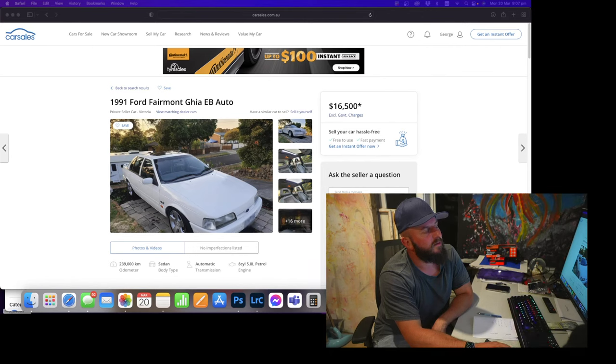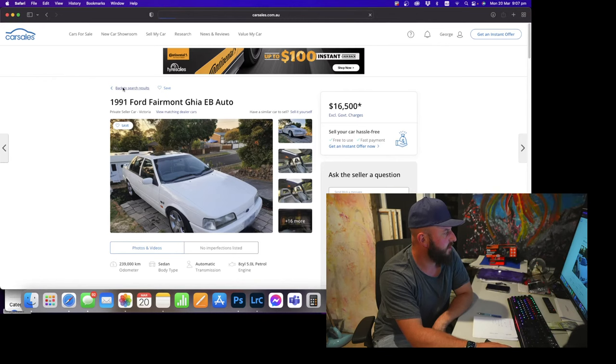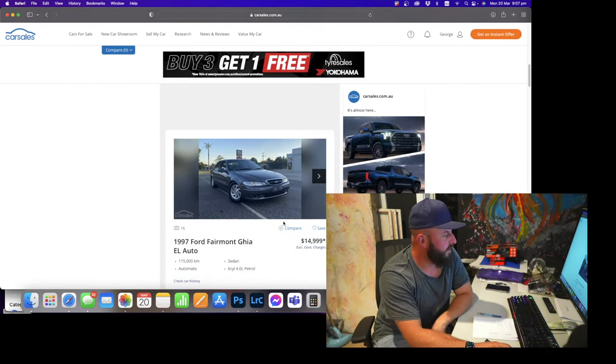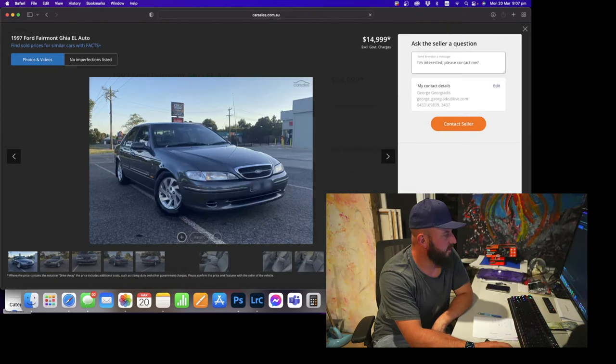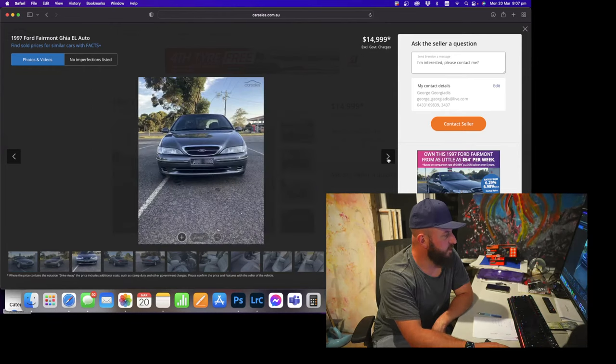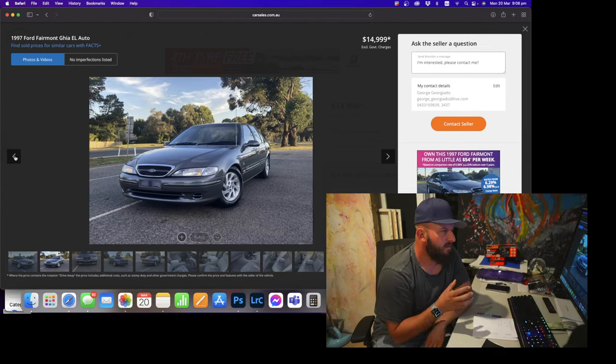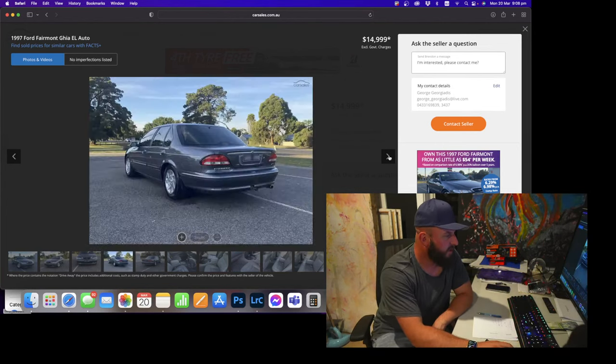Even a few of the EFs are going for a big price. Yeah, they're going massive, man. Look at this, Ford Fairmont Ghia, this is a six-cylinder, $15,000. Look, this is just what people are asking. It doesn't mean it's worth that.